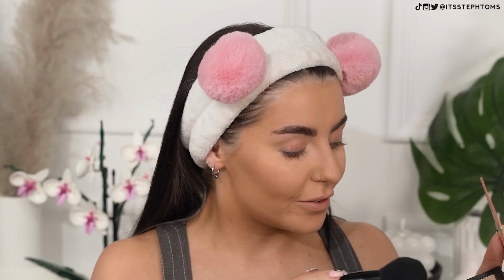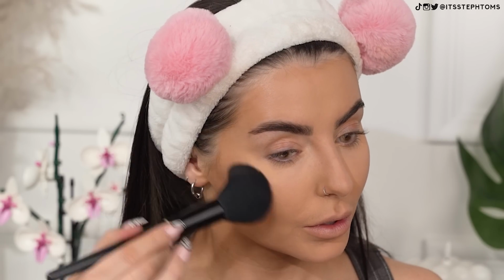I'm now going to go in with a very, very tiny amount of this bronzer here. I'm literally just tapping it, and then I'm going to tap off the excess just to bronze up my cheeks, just up here. I'm gassed by this, honestly. I'm really happy with how this is turning out.